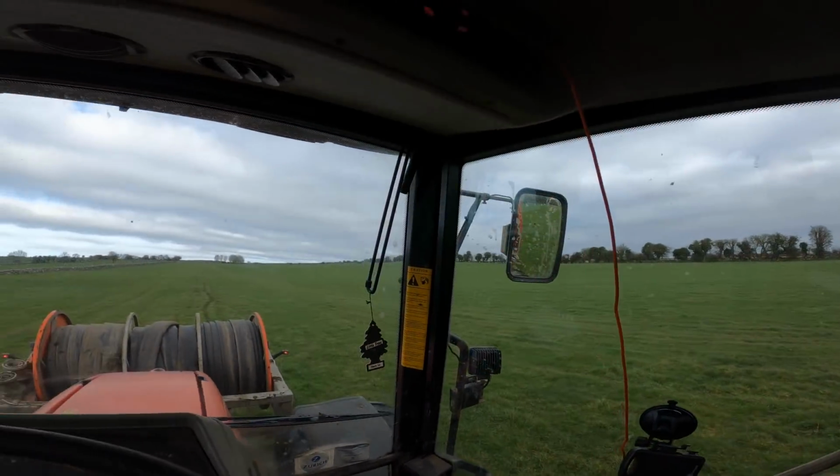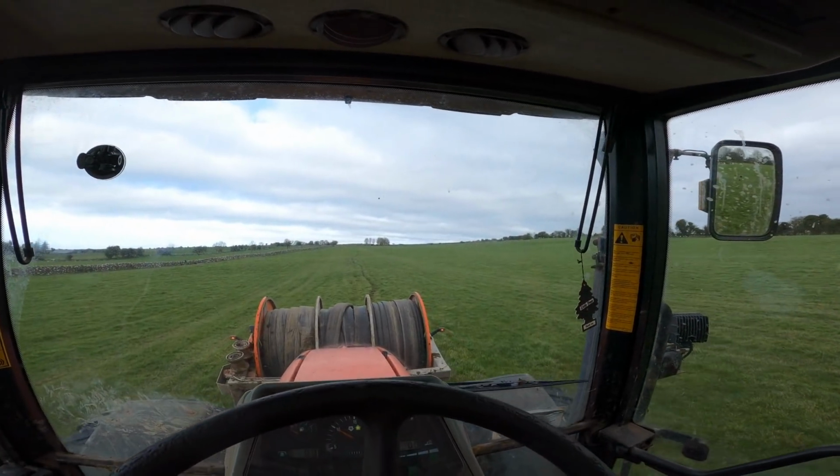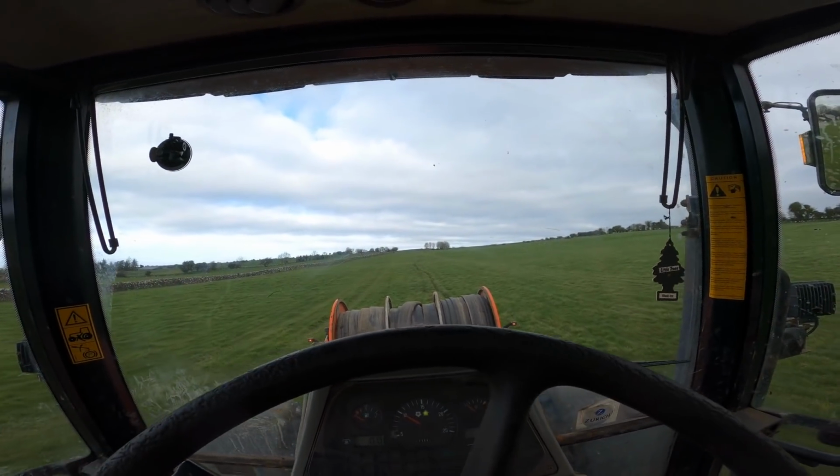So we've got to go way up on top of the hill there. It's a very nice journey up there. But we'll go up there now, and we'll get up and start spreading.